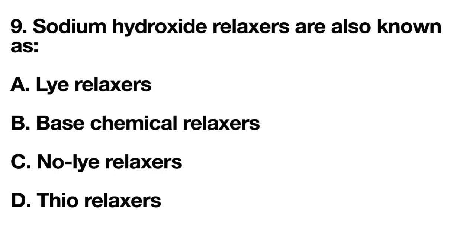Number 9. Sodium hydroxide relaxers are also known as A, lye relaxers. B, base chemical relaxers. C, no lye relaxers. D, style relaxers? The answer is A, lye relaxers.